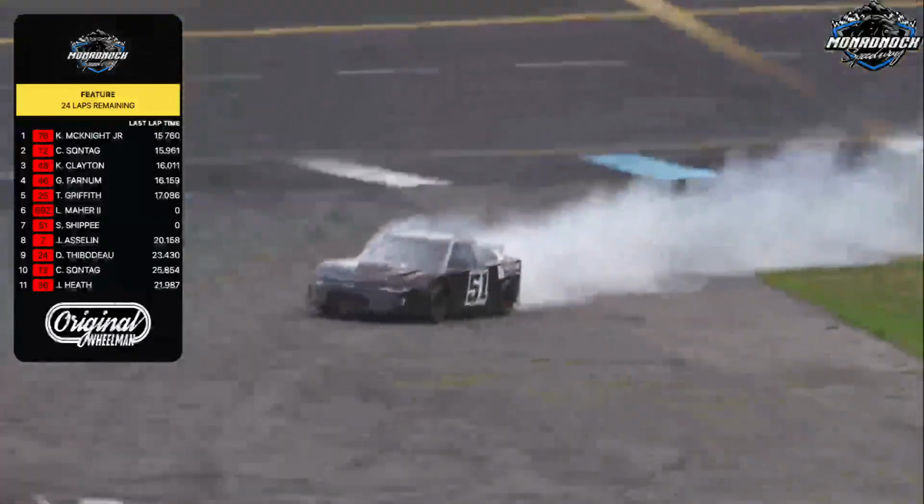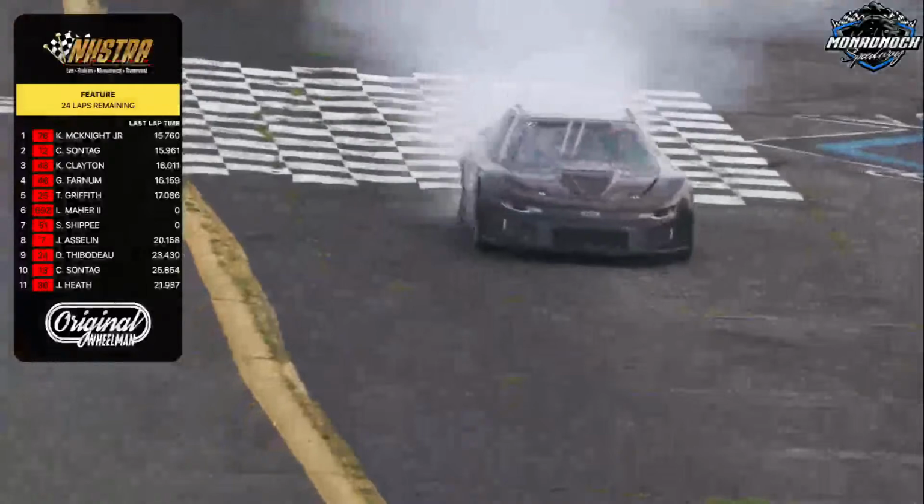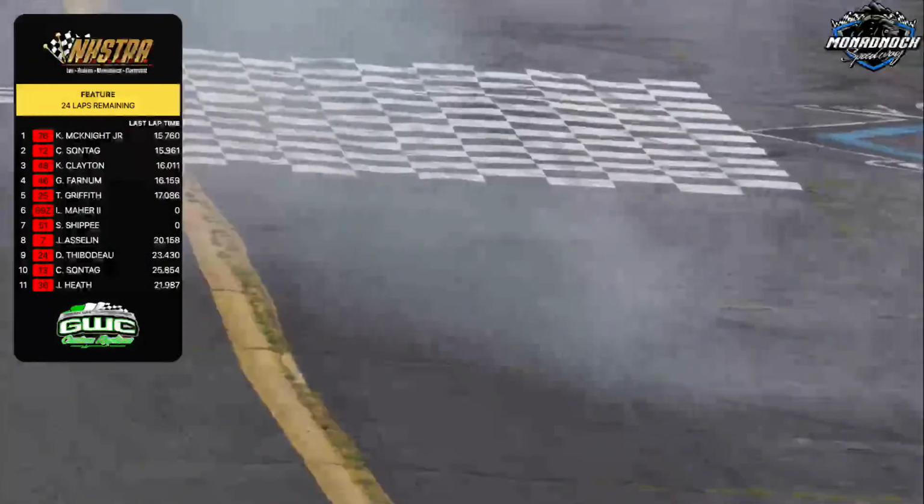Smoke is still running, so that car is going to head right down to the pits. Doesn't look like a blown motor necessarily, but he's going to get told to keep it in the infield and don't put that stuff on the track.